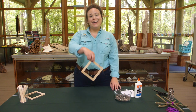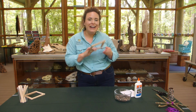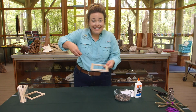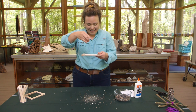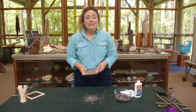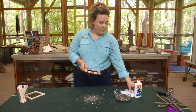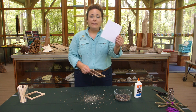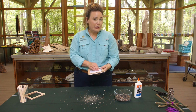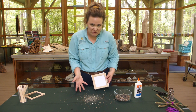Now that you've done an amazing job creating part of the base for your bird feeder, it's finally time to put your bird seed in. Just like this. Womp, womp. That doesn't work, does it? Nope. That's because we need another part of the base to help hold the seeds in. I'm going to just use a piece of paper. I'm going to glue it to the bottom, and then I'll be able to put the bird seed inside, and that'll keep the bird seed from spilling everywhere.